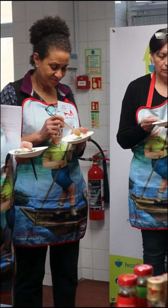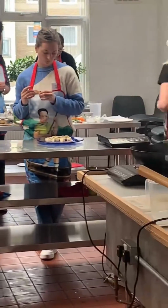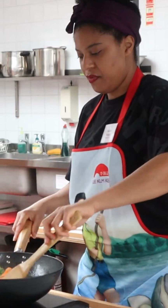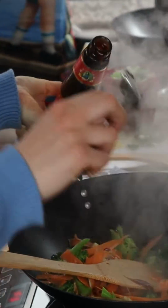Well, whether you're ready or not, the cooking competition is about to begin. The competitors are asked to make two dishes, broccoli beef and dumpling. It seems everyone is confident in their cooking skills.